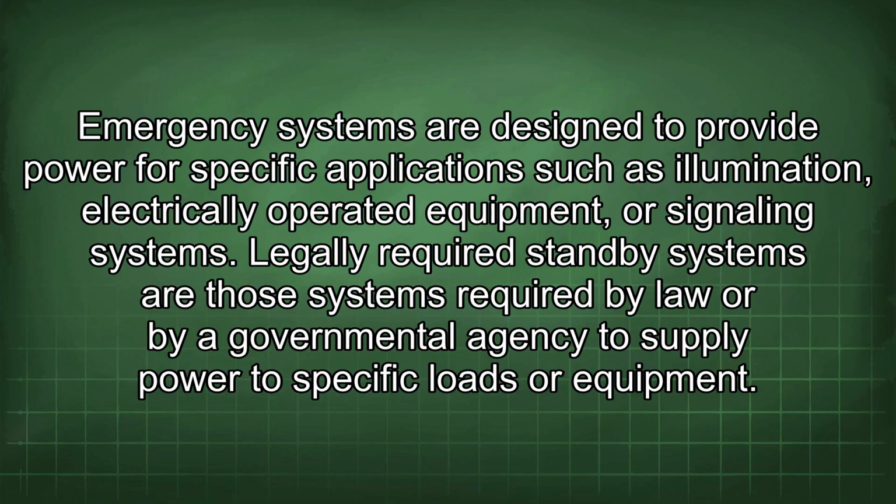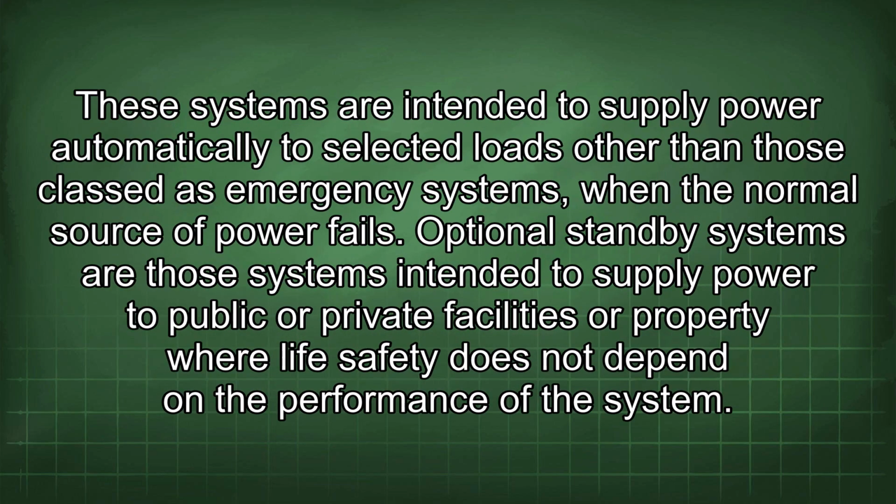Legally required standby systems are those systems required by law or by a governmental agency to supply power to specific loads or equipment. These systems are intended to supply power automatically to selected loads other than those classed as emergency systems when the normal source of power fails. Optional standby systems are those systems intended to supply power to public or private facilities or property where life safety does not depend on the performance of the system.